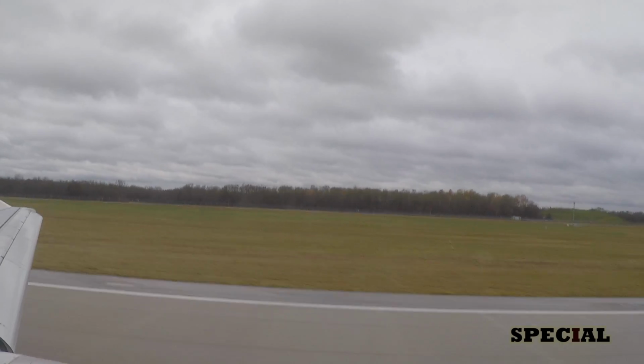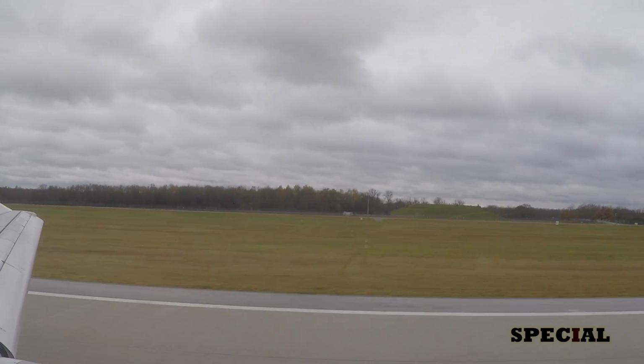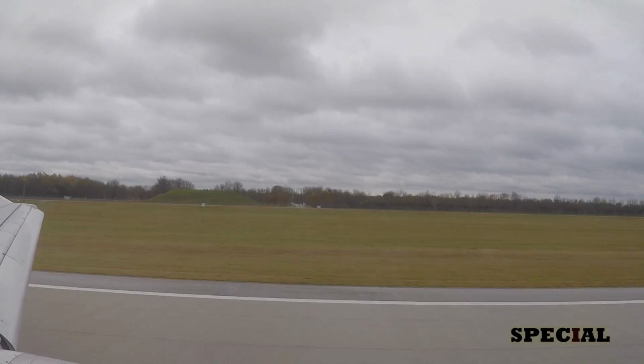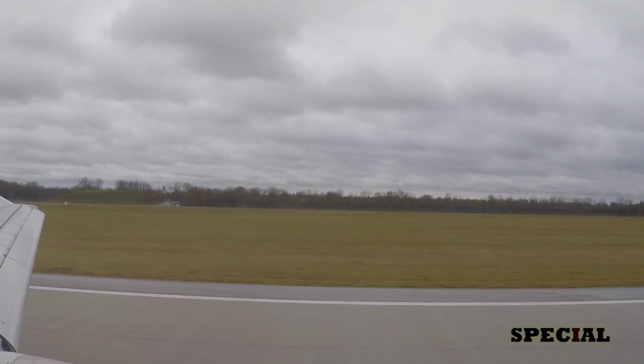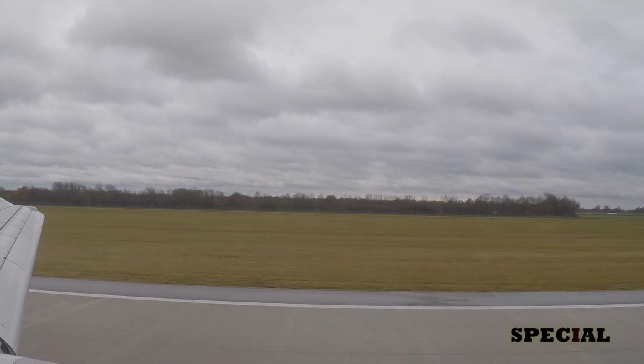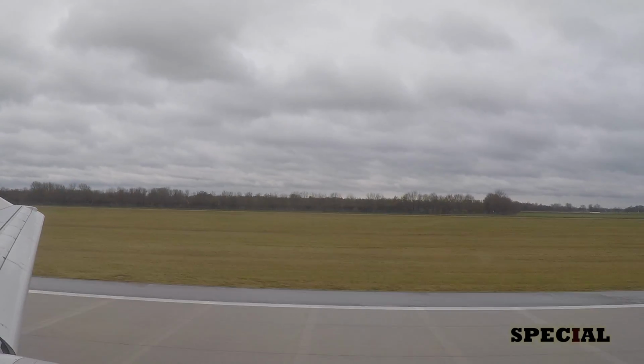Yes, that's actually quite nice. Nice and smooth, especially considering the wind we have today, the windy conditions. So with that, I would like to say welcome to Munich. Now the big question is, of course, where we will go from here. So we are, of course, taxiing now to our final parking position.